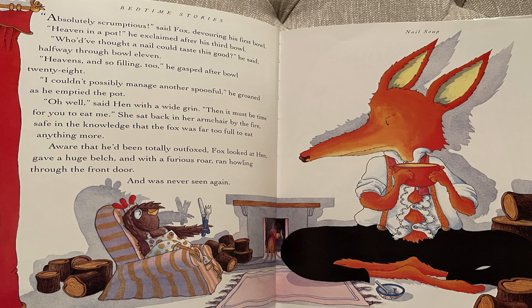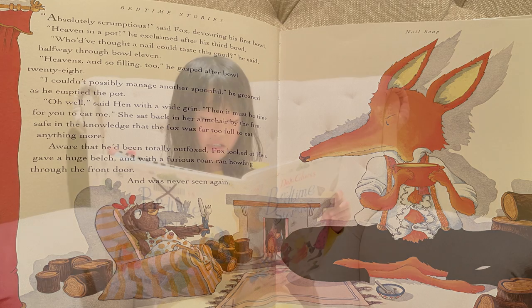She sat back in her armchair by the fire, safe in the knowledge that Fox was far too full to eat anything more. Aware that he'd been totally outfoxed, Fox looked at Hen, gave a huge belch, and with a furious roar, ran howling through the front door, and he was never seen again.